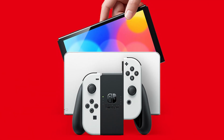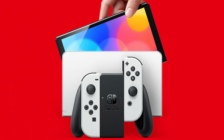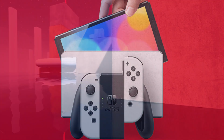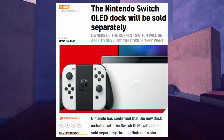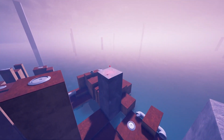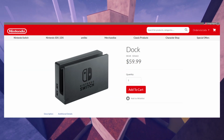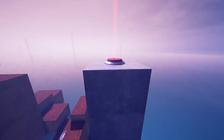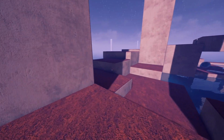And speaking of hardware, a lot of people were wondering about the dock and whether or not it would be sold separately, because the dock, in my honest opinion, looks really sleek, and I would really like to have it on my shelf. Well, fortunately, Nintendo is making the dock a separate item that you could buy. It won't be completely separate because it will come with the Switch OLED model. However, it will be sold separately, kind of like what the Switch does now, because you can actually buy the Switch dock separately as well. In fact, I think in Japan, they sell the regular Switch without the dock. I don't know if that's still a thing, but I know it was for a while.